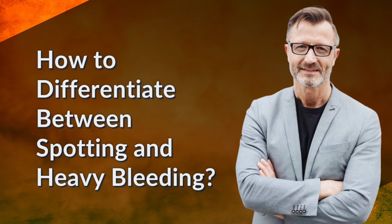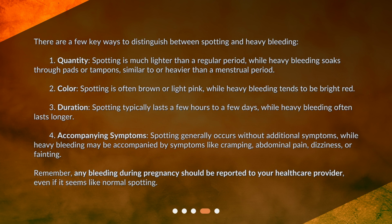How to differentiate between spotting and heavy bleeding? There are a few key ways to distinguish between spotting and heavy bleeding. 1. Quantity. Spotting is much lighter than a regular period, while heavy bleeding soaks through pads or tampons, similar to or heavier than a menstrual period. 2. Color. Spotting is often brown or light pink, while heavy bleeding tends to be bright red. 3. Duration. Spotting typically lasts a few hours to a few days, while heavy bleeding often lasts longer.